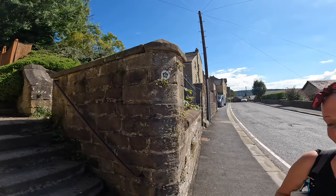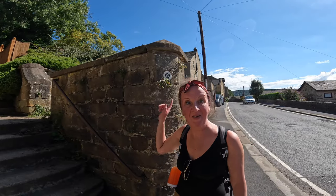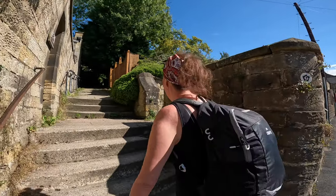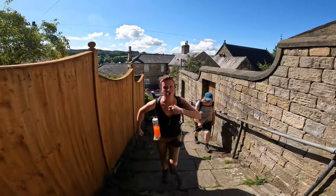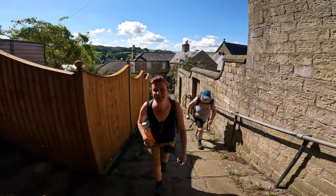Super. Leaving Pateley Bridge and taking the Nidderdale way. Come on. Very steep ascent out of Pateley Bridge. These guys are used to it. Thankfully, some of this ascent is quite shaded, so it keeps that intense heat off you. Oh, spoke too soon. Back out in the sun.